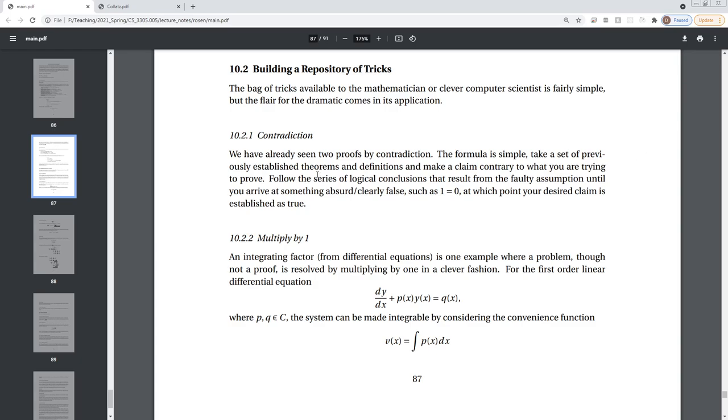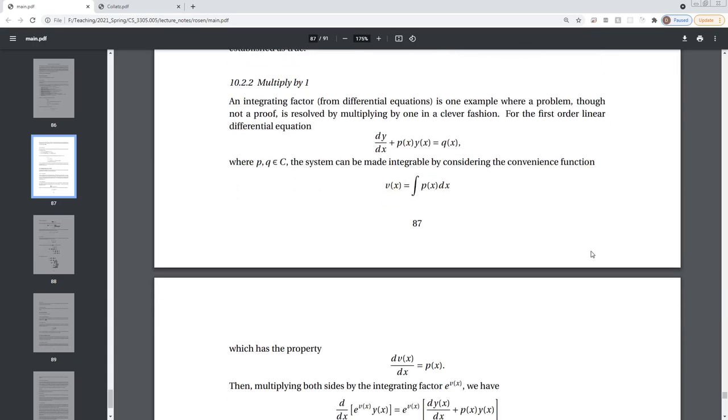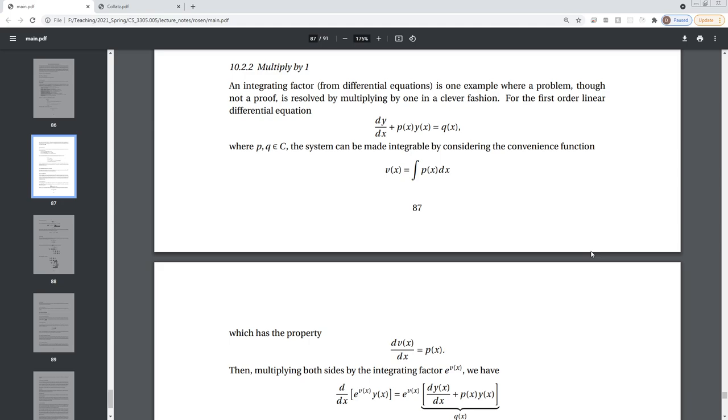So, one, we've already seen a couple of examples, is proof by contradiction. So it's really easy to do. You take a set of previously established theorems and definitions, and then you make a claim which is exactly the opposite of what you're trying to prove. So we were trying to show that 1 was not equal to 0, and we did that by first asserting that 1 was equal to 0. We tried to show that 1 was greater than 0, and we did that by assuming that 1 was less than 0. And then you arrive at a contradiction. Okay. So proof by contradiction, it is helpful.